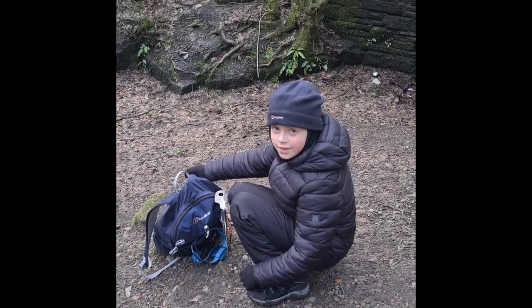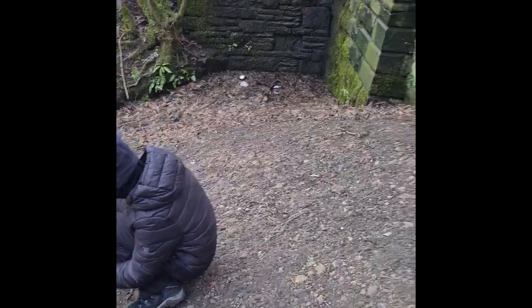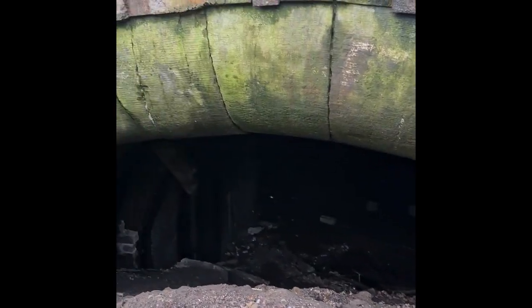You alright, Oliver? Yeah. You ready for the mission? Yeah. So we've got to get down there. It's a bit steep and it's quite muddy, but I'm pretty sure we'll be okay. So here we are in the old tunnel. As you can see, it's really dark. Looking back on the entrance there.